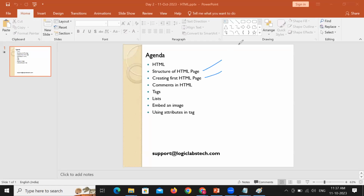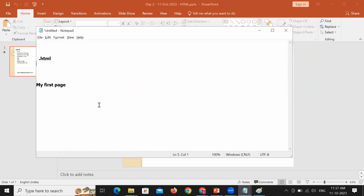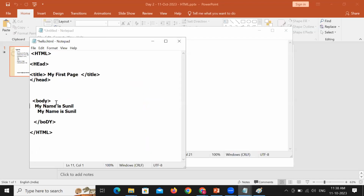Comments I'm showing you next. Before showing comments, I just want to show you a heading tag. Heading tag is used for creating headings. H1 is called a heading tag, and this is the end of the heading tag. Every tag has an ending tag. This is the beginning tag and this is the ending tag. I want to show my first line as a heading.